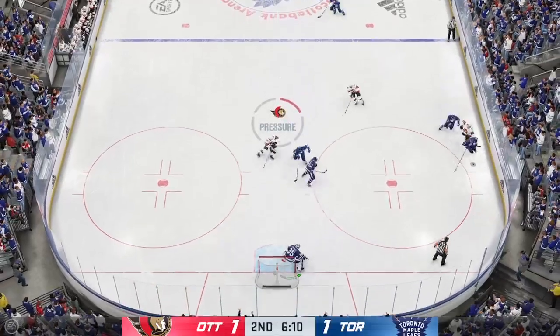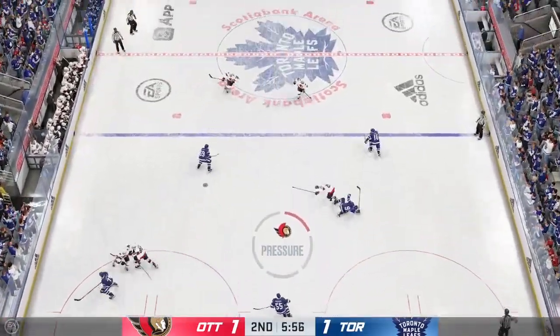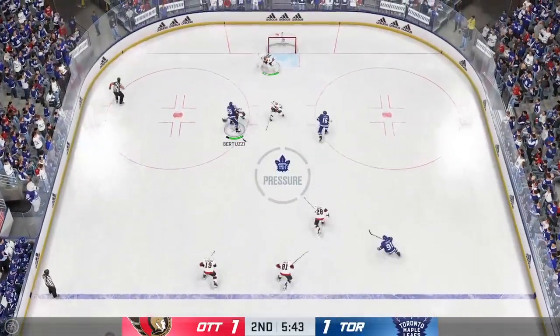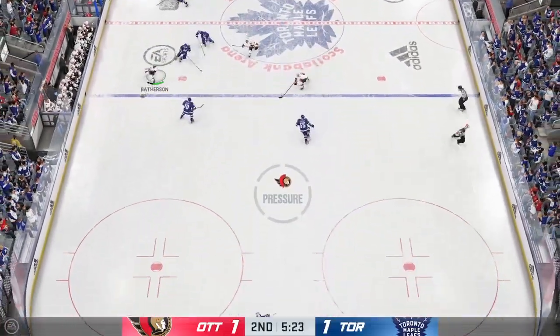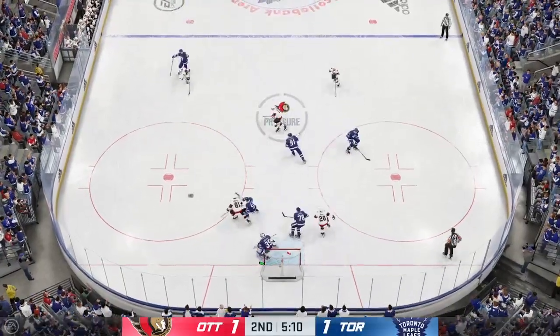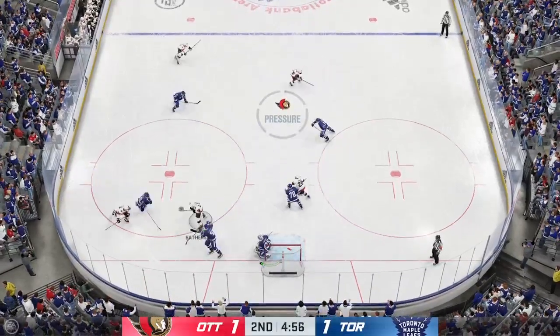I mean, he's made the key saves that he needs to make, and it's all about the contender managing the momentum swings of the game, and the timeliness of the saves have really given his team an opportunity. Ottawa's got the puck. Batherson stick handling in his own zone. They've got numbers here. Takes a shot, and that's broken up. And a stick in the lane ends that threat.